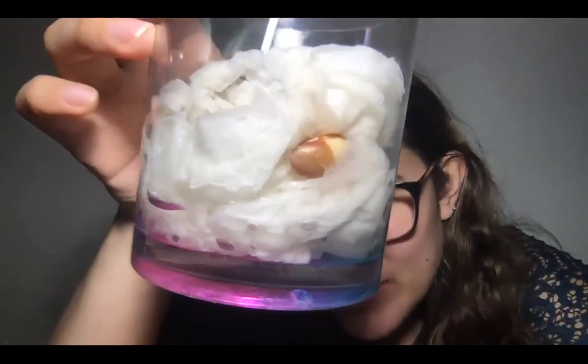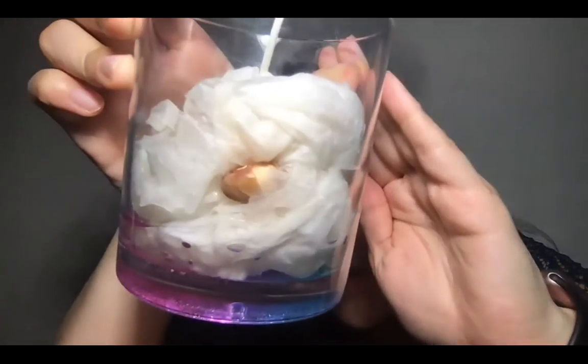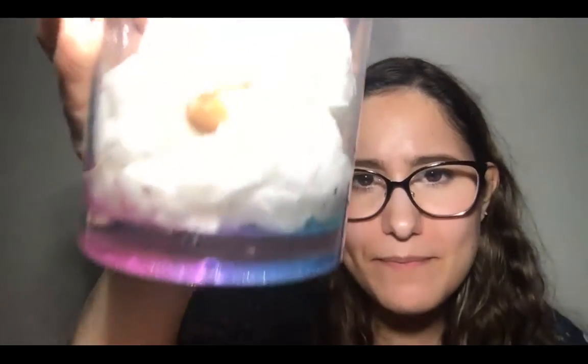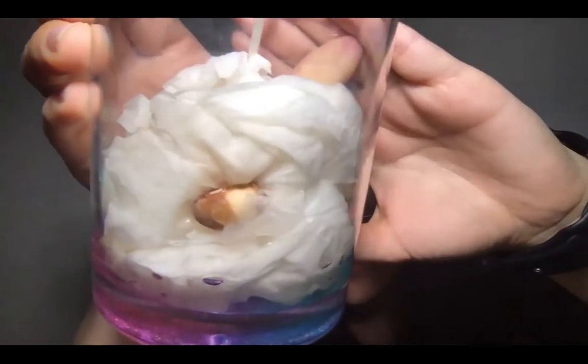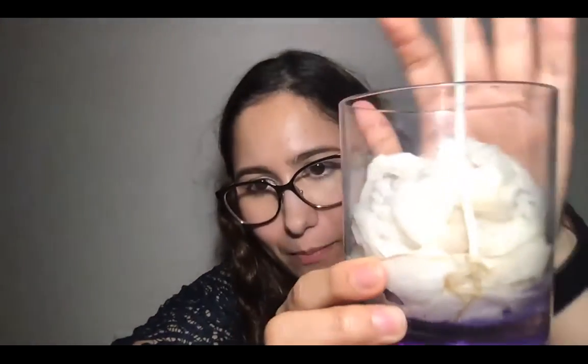Did that bean seed grow at all? No. I don't see any roots and I don't see any stem. It looks like the full bean seed. This other bean seed did grow.